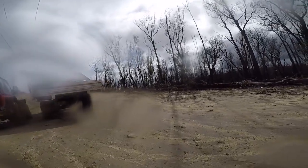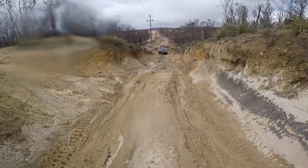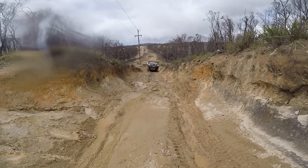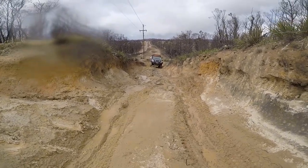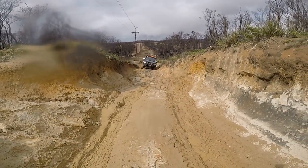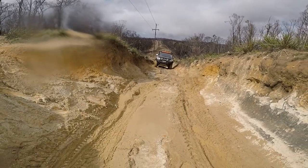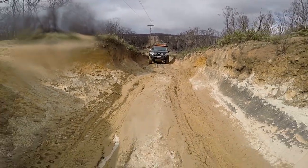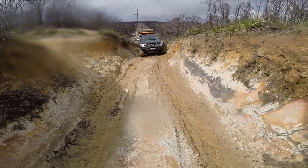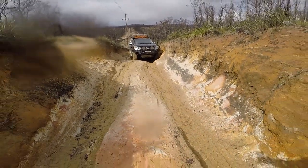Accomplished. You're up, Cole. The rain was starting to make things a little bit interesting. The easy lines were beginning to get greasy, and the hard lines were nearly impassable.